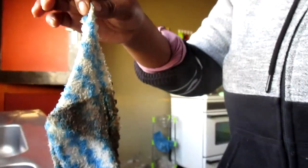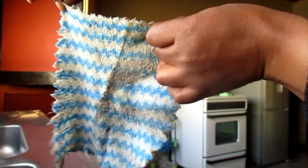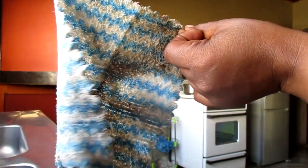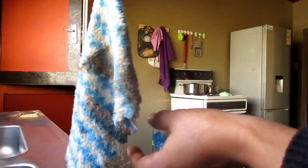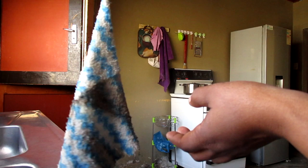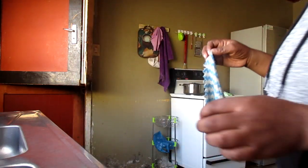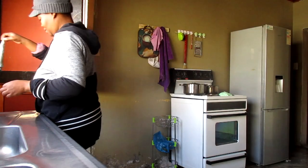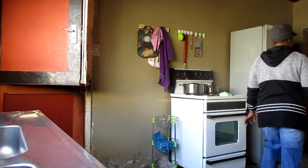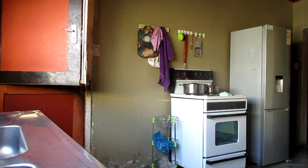As you can see, the cloth is really dirty. The windowsill was really, really sticky and dusty as well. And I'm guessing I'm going to have to do a lot of this during the month of August because of the dust. And as you can see, I'm dropping the cloth in the bin. I'm not going to clean that. No ways. It must just go.